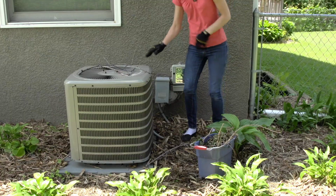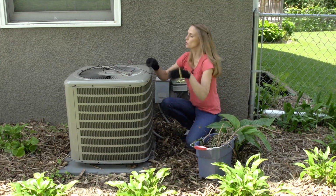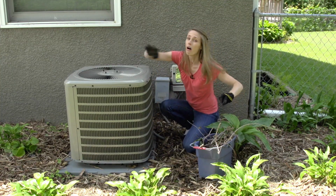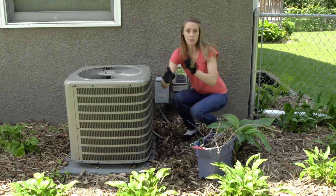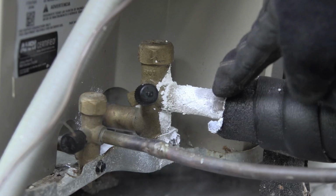Now let's go outside. You want to make sure that the unit is free of any leaves, twigs, or other debris. There needs to be good airflow all around the unit. And then here, this is the big one. Back here, look for frost buildup on the refrigerant lines. Frost can be a sign that you're low on refrigerant.